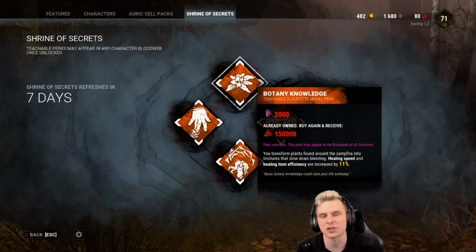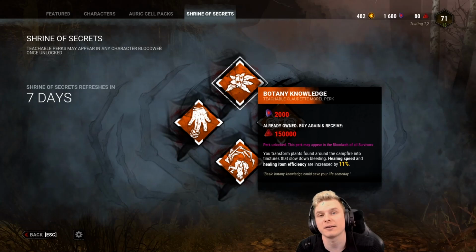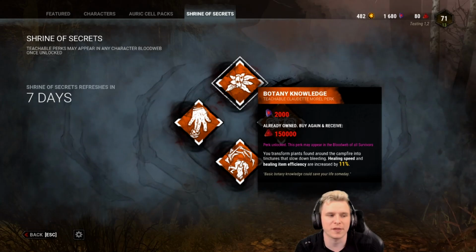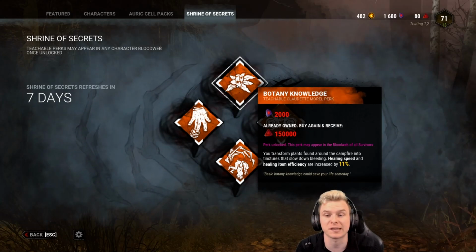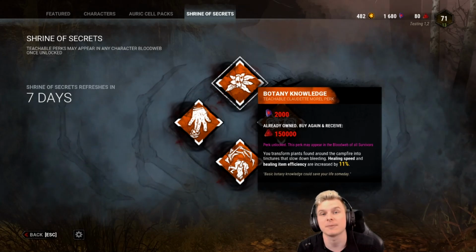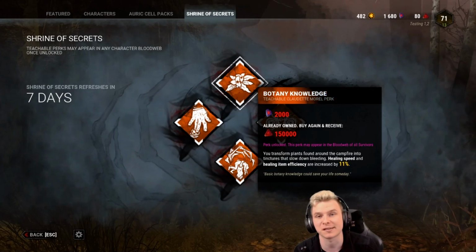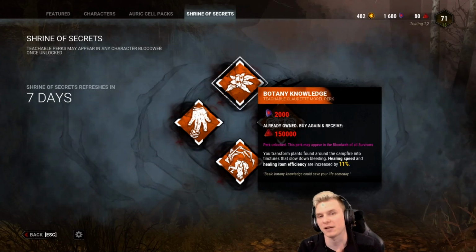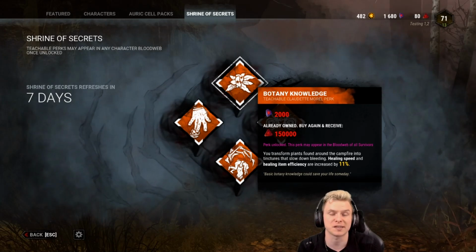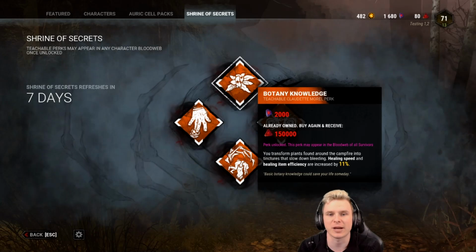If you run Botany Knowledge and you run an emergency medkit, or a ranger's medkit, an emergency medkit with gel dressing and abdominal dressing and Botany Knowledge, you should be able to self-care in about 6 seconds. With the medkit, you should be able to heal in around 6 seconds with no skill checks. Very fast heal. You can do it mid-chase as well. You won't be able to get many heals off if you are running those, based on the fact one will give you 16 extra charges, the other one will take away 25% of the charges. And a ranger medkit.